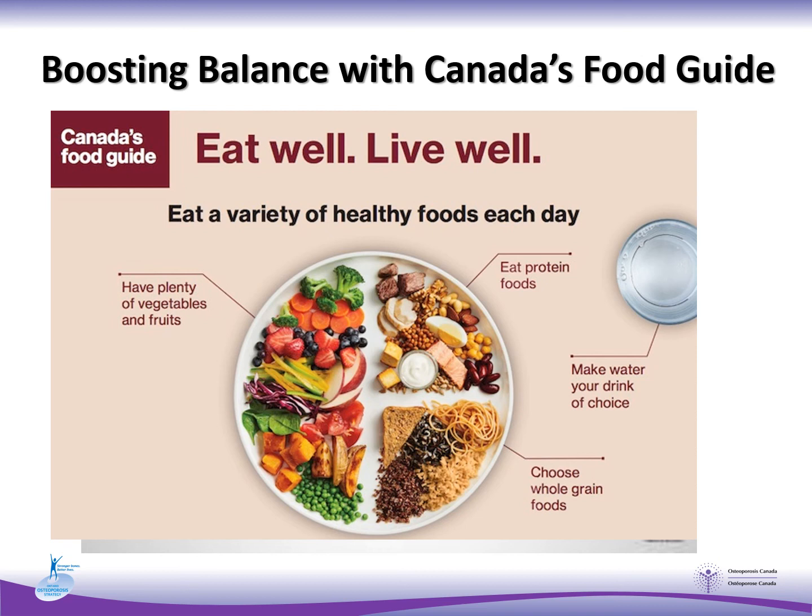Canada's Food Guide uses a plate model that divides your plate into 3 sections. Half of your plate is made up of vegetables and fruits. A quarter of your plate is made up of protein foods, and a quarter of your plate is made up of whole grain foods. It's recommended to drink water with meals and throughout the day to keep you hydrated. Now we'll take a look at the benefits of each component of the plate.